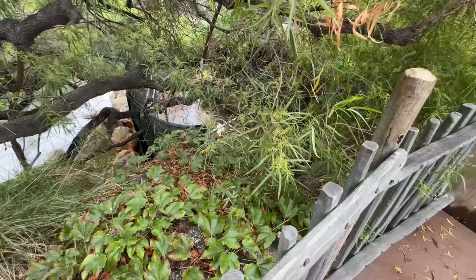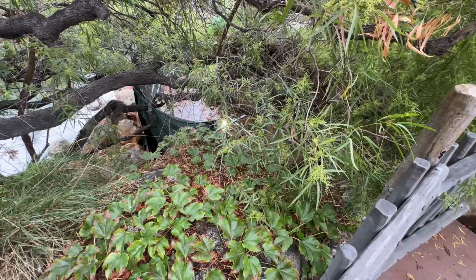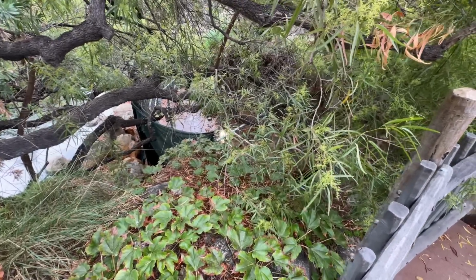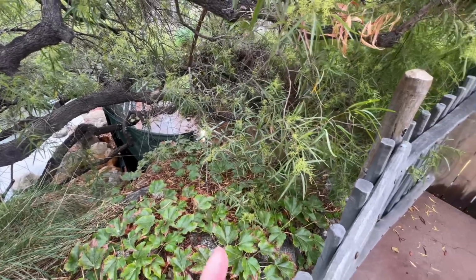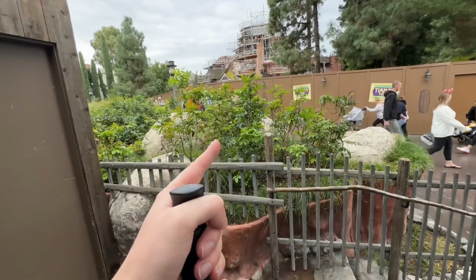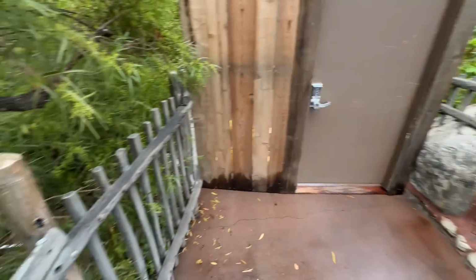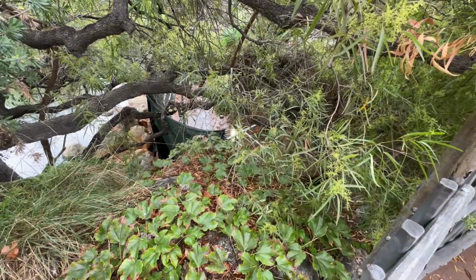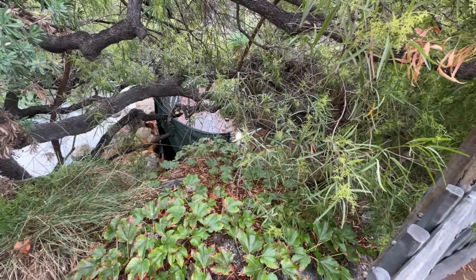Now, as far as the work happening down below here at the finale of the attraction, there's really not much to see. There hasn't been any significant changes, and I'm sure all the work is happening underneath the ground here in that tunnel. When you go down the big drop, you go underneath the pathway here and out this side, and I'm sure all of the work is happening in there. And of course, the final show scene before you exit the attraction.